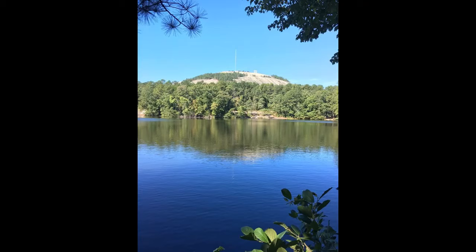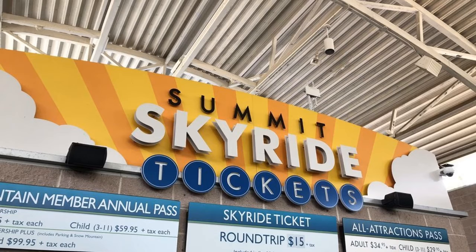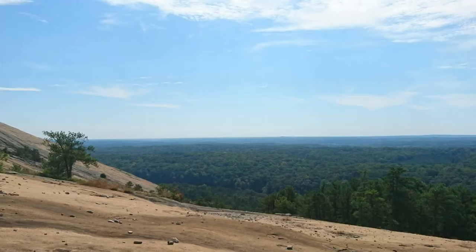There are two ways for you to get to the top of Stone Mountain. You can walk up the 1 mile trail to the summit, which is 825 feet above the ground below. Or you can pay and ride up to the top on the Skyride cable car to the summit. From the summit on a good clear winter day, one can see more than 45 miles.